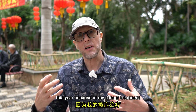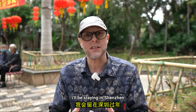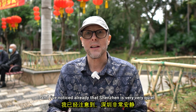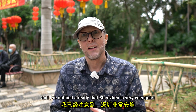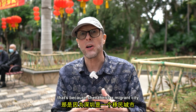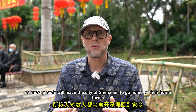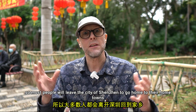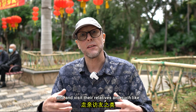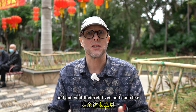This year, because of my cancer treatment, I'll be staying in Shenzhen. I've still got to continue my treatment throughout the new year. And I've noticed already that Shenzhen is very, very quiet, and that's because Shenzhen's a migrant city, and so most people will leave the city of Shenzhen to go home to their hometowns and visit their relatives and such like.